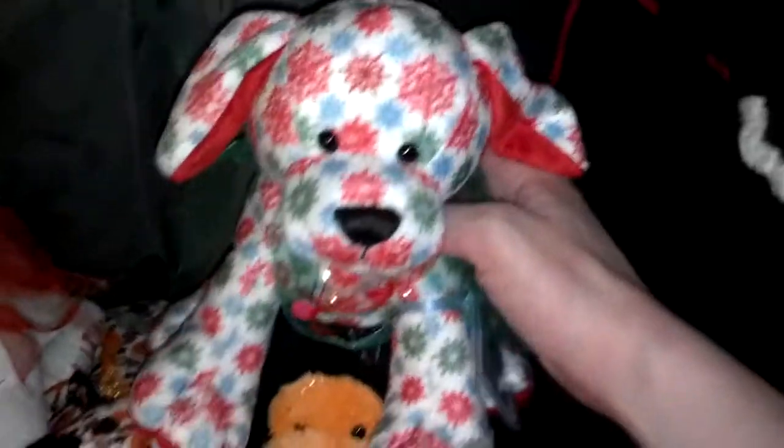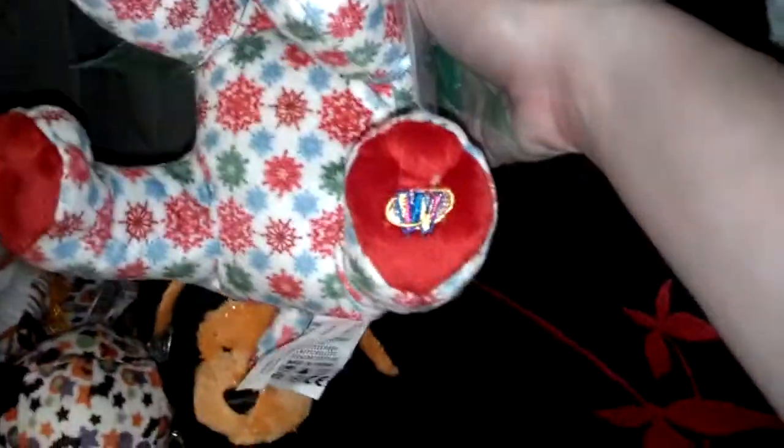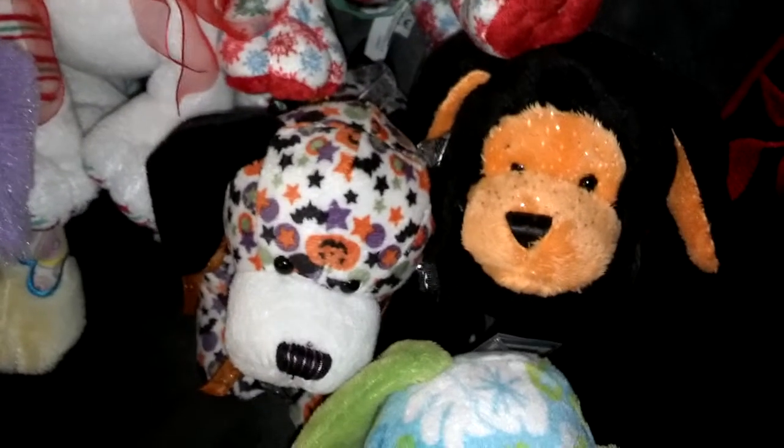The two Christmas pups, this is Fraser the peppermint puppy. Where's this W? Oh, there it is. And then the really awesome snowflake puppy, Noelle, that my friend Beautiful Husky got me. I love her so much. She's so cute. And then I got the two Halloween puppies, the spooky puppy. Her name is Frady. And Grimace, the pumpkin puppy.